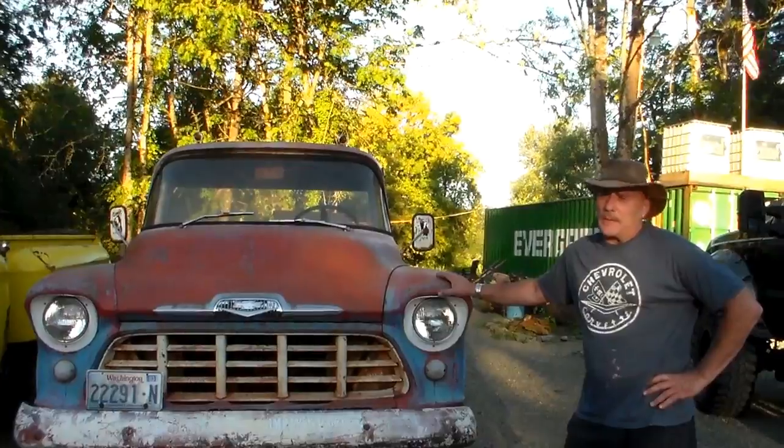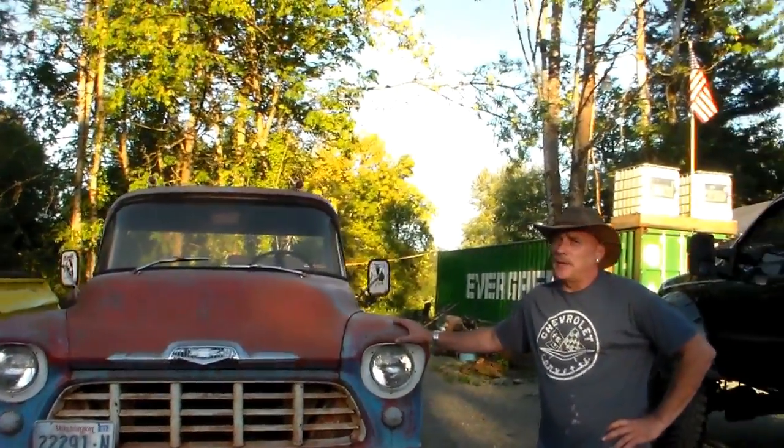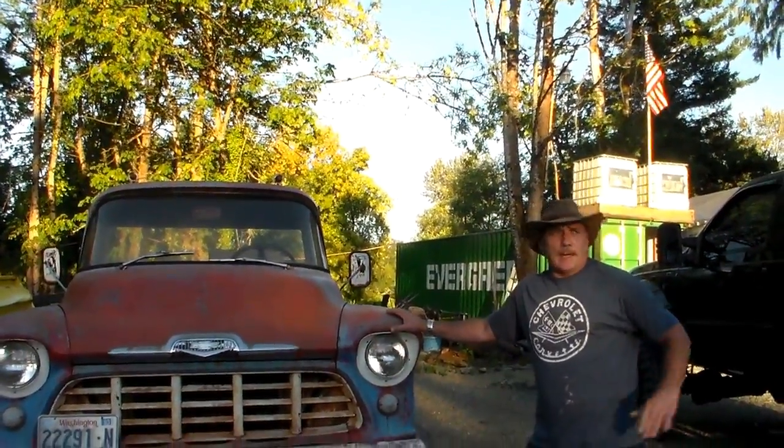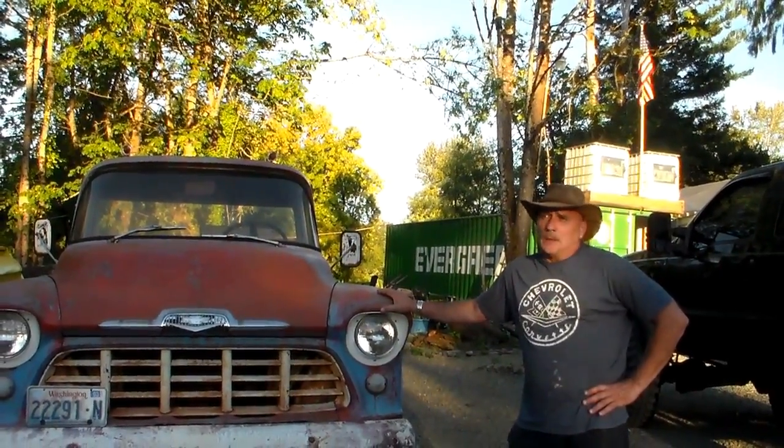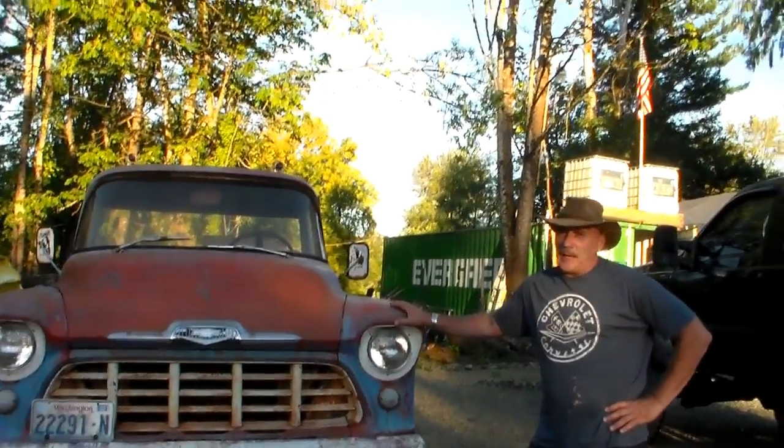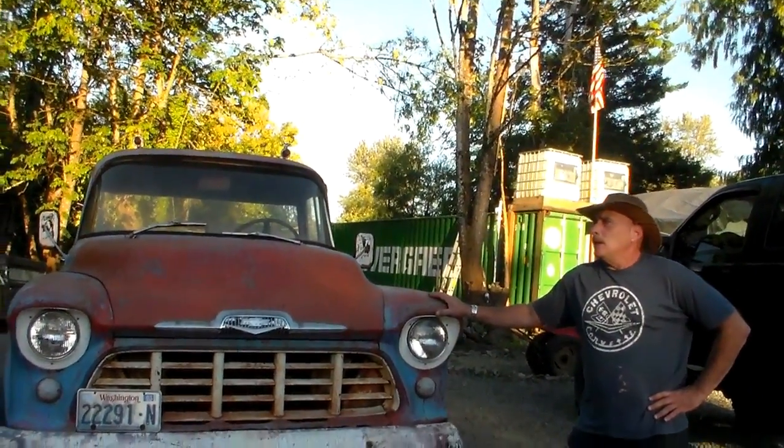It was more than I usually spend for a truck, but at that time we didn't know we were going to lose the lease on our farm. I had pretty much gotten my business all organized and set up, and things were looking good. So I went ahead and ponied up and put a big chunk of money down on it.